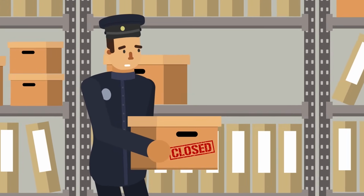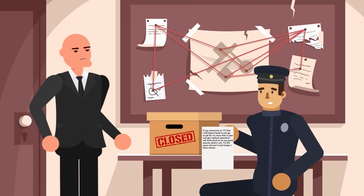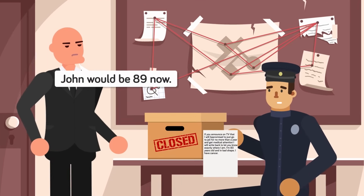The authorities didn't follow up on the letter, and it's not clear why. It seems they did reopen the case, but contact with the letter writer was never made. Whoever wrote the letter hasn't come forward again. John would be 89 now.